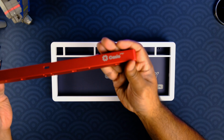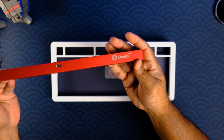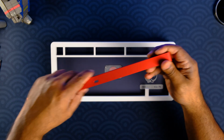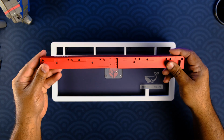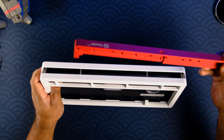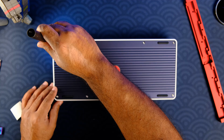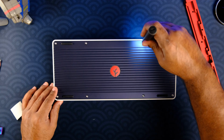Now the Casio colorway comes with this red aluminum back. I think it looks really nice. It also has a blue bottom. Overall, the colorway with the white, the blue, and the red looks amazing. Really appeals to me. Now it does have an option for a copper sandblasted back weight, which you can purchase on their website when you do join the group buy.